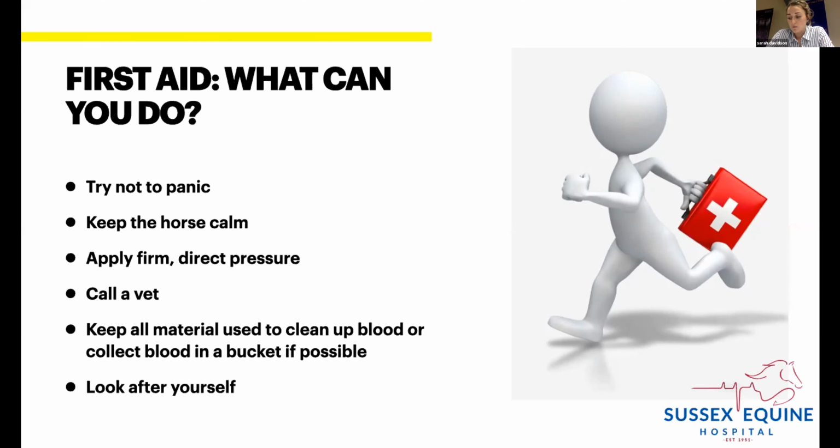You're unlikely to cause too much harm in the short term with a tight bandage. If there's strike through on the bandage, apply another layer over the top rather than remove the dressing underneath. This helps the blood clot to form. For an area that can't be bandaged, apply firm direct pressure with a clean towel or similar and just hold it on there with your hand.